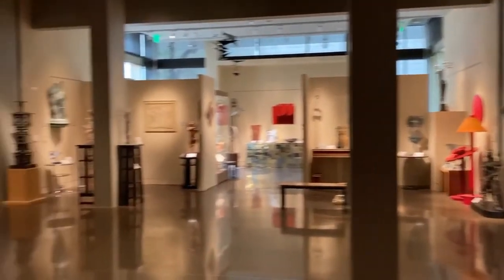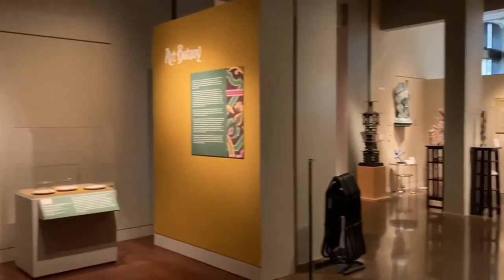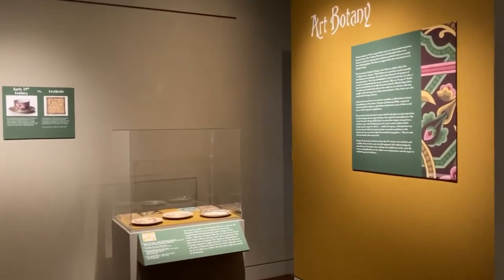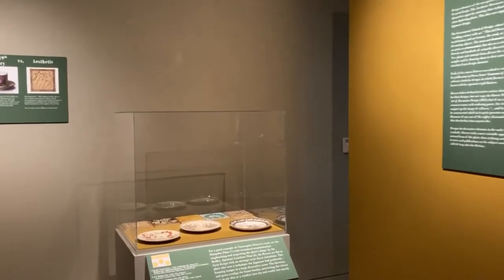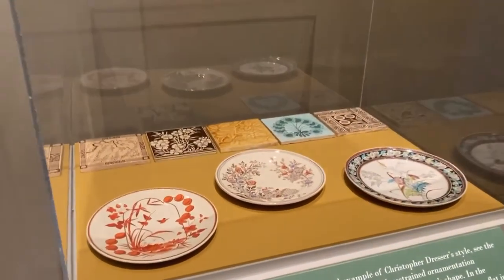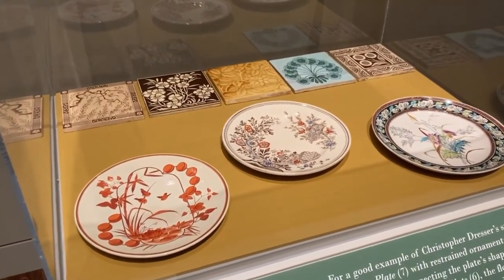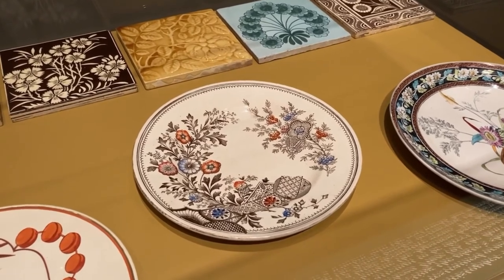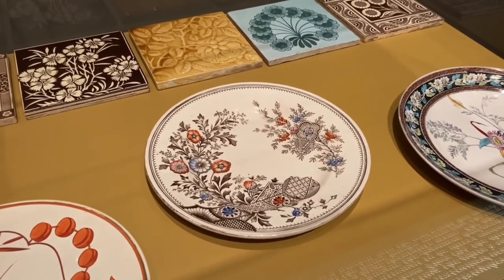We'll walk slowly over to the art botany section. Dresser was a trained botanist, receiving an honorary doctorate in this field. In this section, we show the Dresser Hamden plate, which has restrained ornamentation that emphasizes and respects the plate's shape.